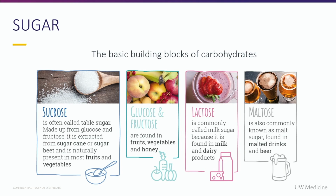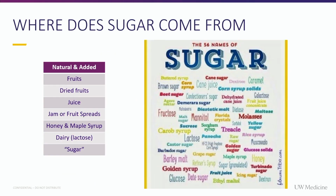So now we'll move on to talking about sugar, which again is a type of carbohydrate. So sugar is the basic building blocks of carbohydrates. Carbohydrates break down and turn into sugars into your bloodstream to get absorbed. So there's sucrose, which is usually like the table sugar. There's glucose and fructose, which is found in fruits, veggies, honey. There's lactose, which is going to be in milk products, and maltose, which is going to be in malted beverages like beers.